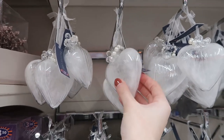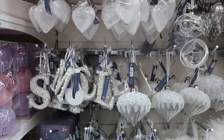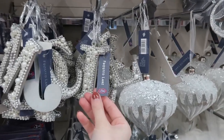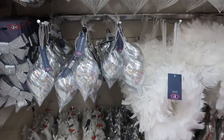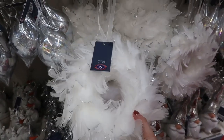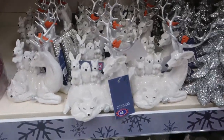Now moving on to the white and silver range. They had lots of different baubles here, so that's why I showed them. They have some initial ones, they have some really nice glass ones, which I don't think B&M did last year, but yeah, they had some really nice glass frosted ones, and they even have these really nice feather boa wreaths. Now, I'm not quite sure where it would go on a tree, but I think it would make a really nice decoration for a wall or a bedroom.